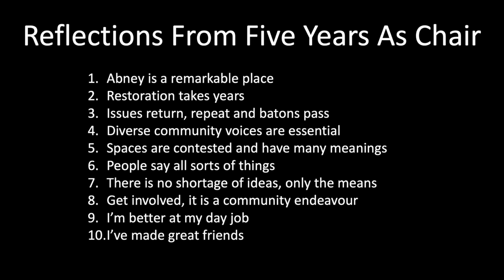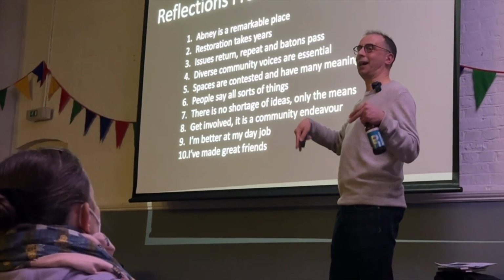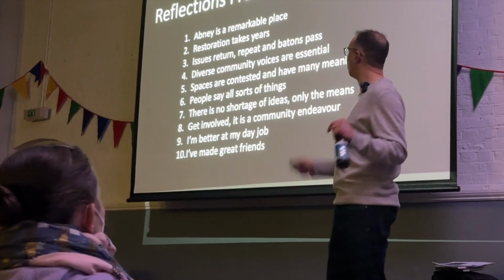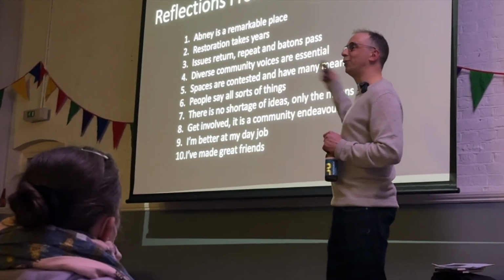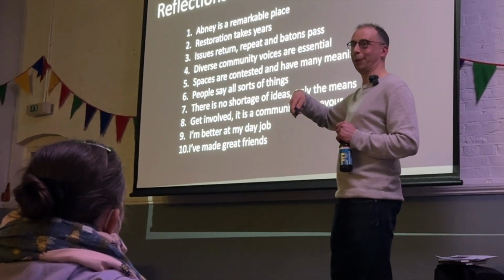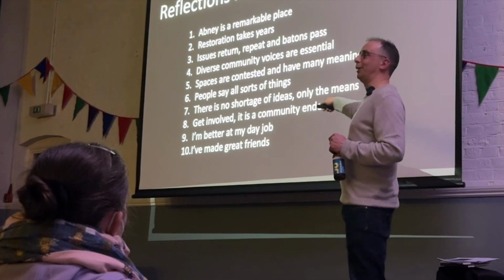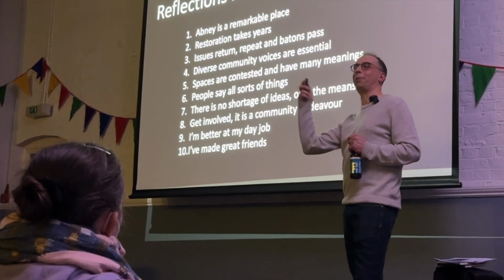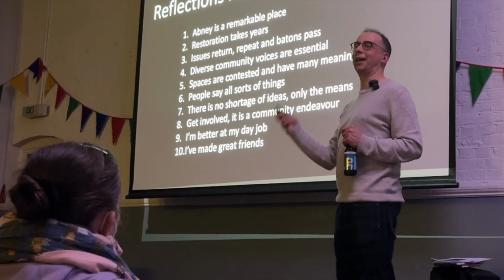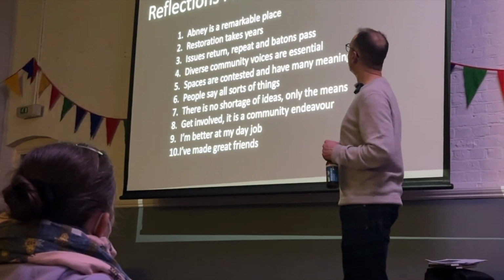I'm going to rattle through these. Abney is a remarkable place. I've tried to give you the briefest sense of it, and we're very, very lucky to have it, to live in the middle of London and have a sort of woodland on our doorstep. I've tried to show that restoration takes years and years and years. I sort of got the glory bit at the end, or those of us involved. I've tried to show you that the same debates just repeat again and again and again. Completely different actors, completely different people, the same tensions.